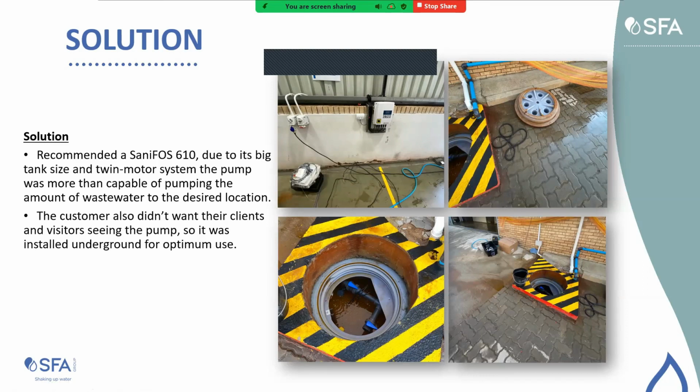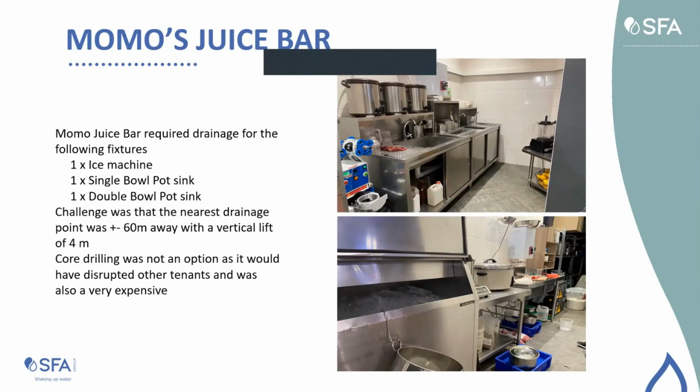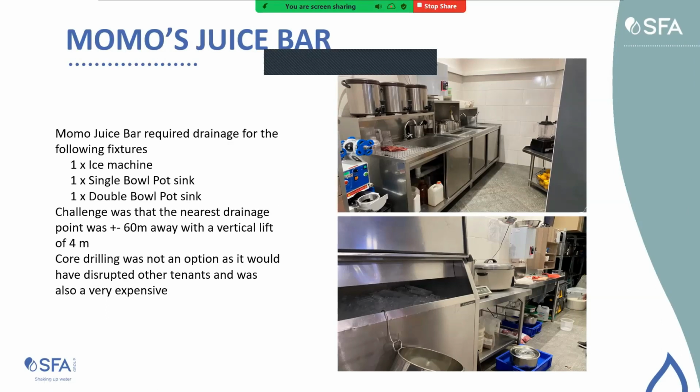Taking on to the next one. Well, you might know this one. This is the Momo juice bar. If you're ever in Canal Walk at the Sportscene, when you enter, this is that juice bar on the left-hand side as you enter Sportscene. They needed drainage for one ice machine, a single bowl pot sink, and a double bowl pot sink, as you can see in the pictures on the side. The challenge was the nearest drainage point was plus minus 60 meters away with a vertical lift of 4 meters.